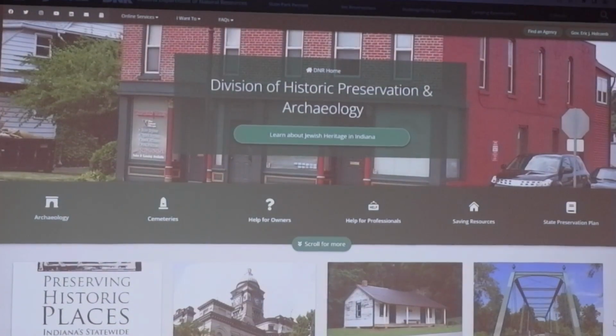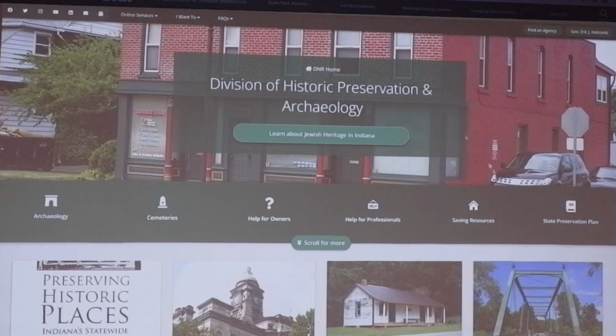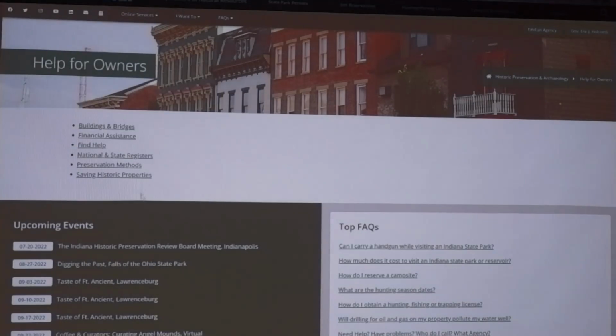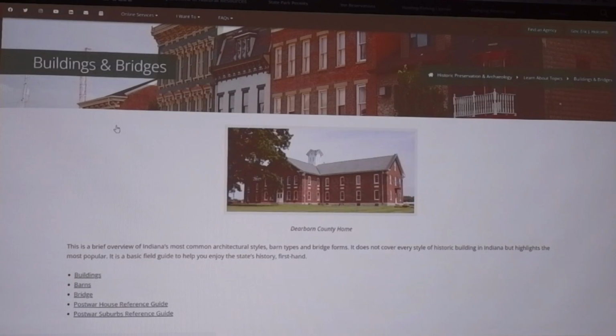The website is the Department of Natural Resources, Division of Historic Preservation and Archaeology. You can see up here at the top, www.in.gov/DNR/historic-preservation. If you go to Help for Owners, with the big question mark, and then to Buildings and Bridges, it will go through the different architectural styles, whether you're looking at a building, a barn, or a bridge.